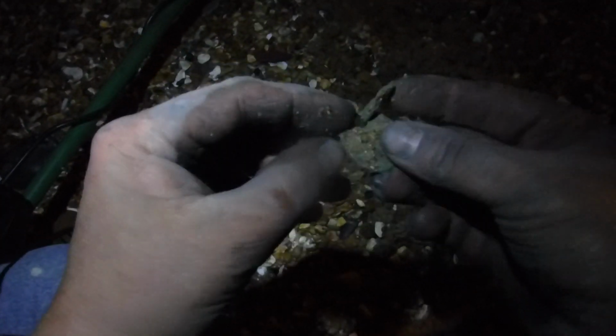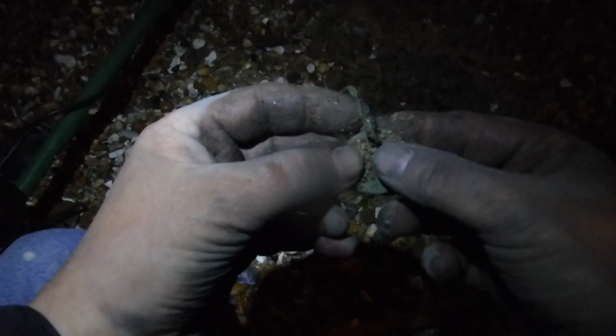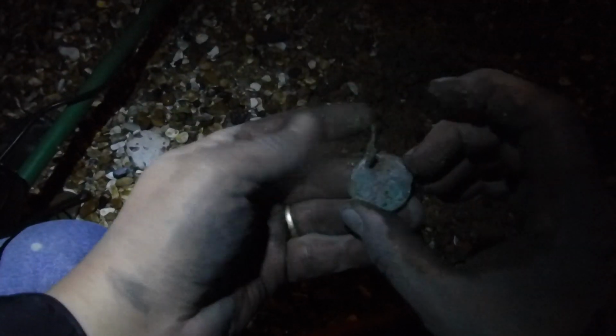Oh, I do believe I've got a pre-decimal. So, oh no, it's not. It's not a dog tag. Oh no. I thought it looked so like a pre-decimal there for a moment.